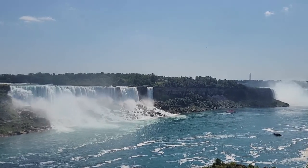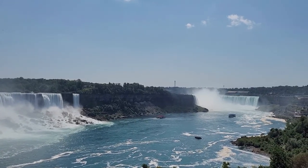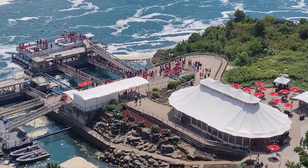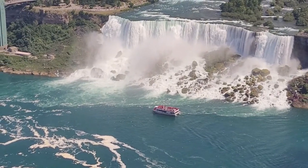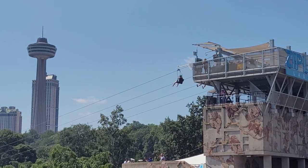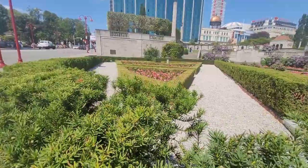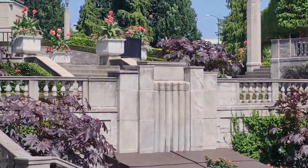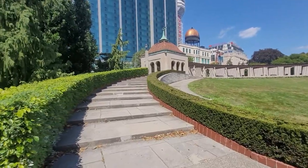If you want to get close to the falls, go on the Hornblower. It used to be called Maid of the Mist. It's a fun boat ride where you get so close to the falls, the mist of the falls is on you. There's even a funicular that you can check out when you're visiting. And don't forget about that bucket list item, ziplining across the Niagara. The Niagara Gardens are some of the most beautifully landscaped and well-maintained areas of Niagara Parks. Remember to go for a stroll and take it all in.